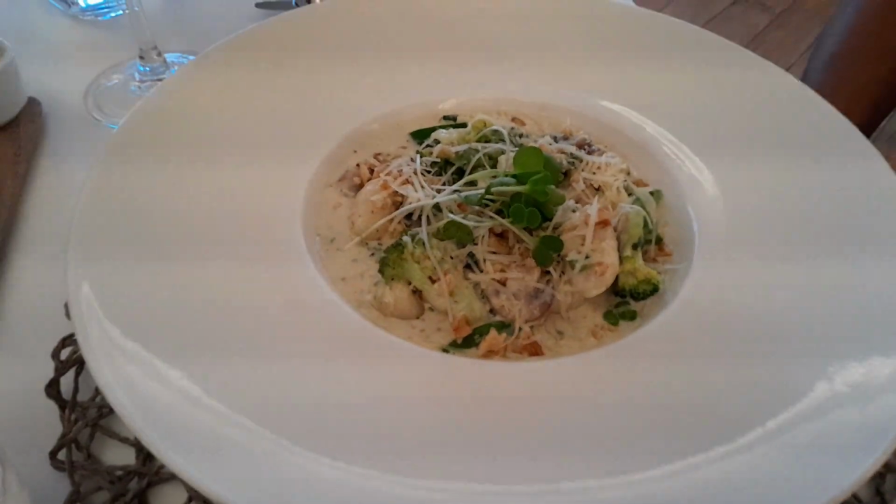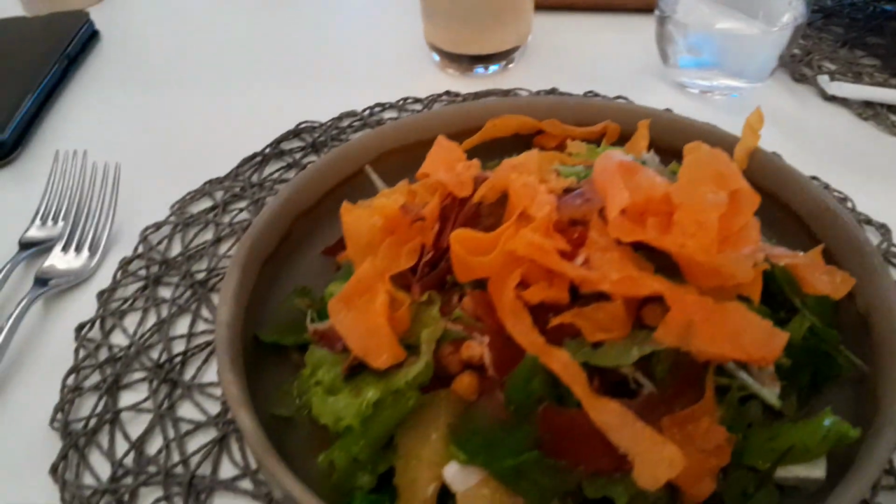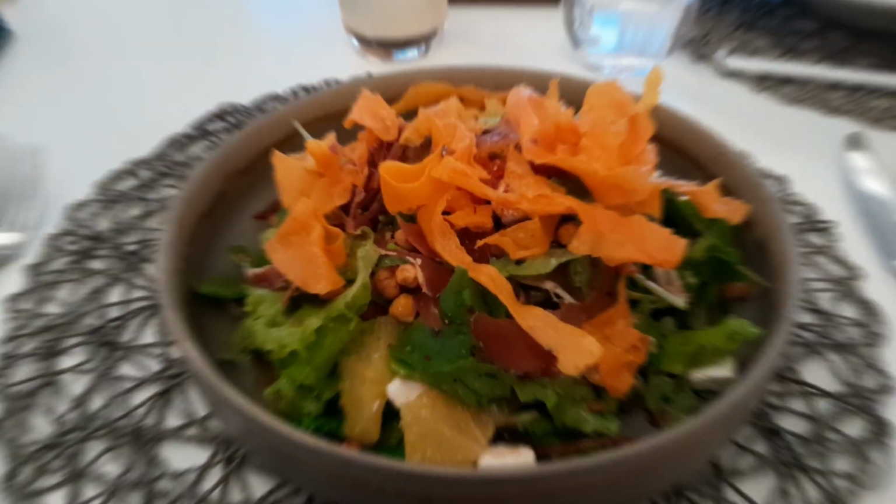Then the food. Oh my gosh, the food. That salad, guys, it was as if angels were singing. It was amazing. I make a good salad at home, and the salad that they made could rival the salads that I make at home. It was absolutely delicious. The dressing that was on the salad, the crispy elements in the salad. Everything was perfect.